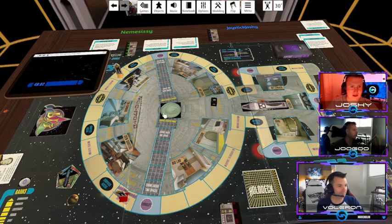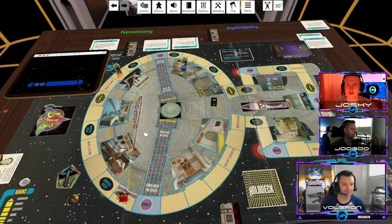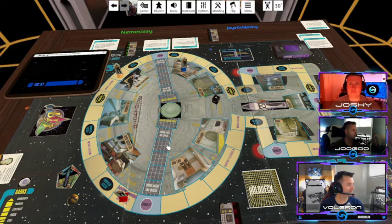Okay, so where's sickbay? Right up here. Yeah, and I missed a turn. Okay, so it was Joe's turn next, I think. Or did you do it? Nope, not yet. Four. Quattro. 1, 2, 3, 4.